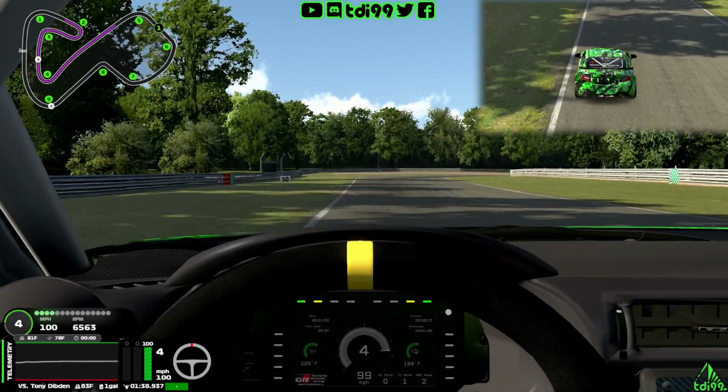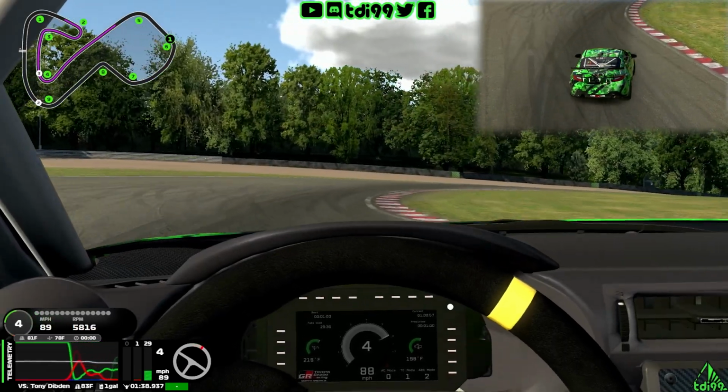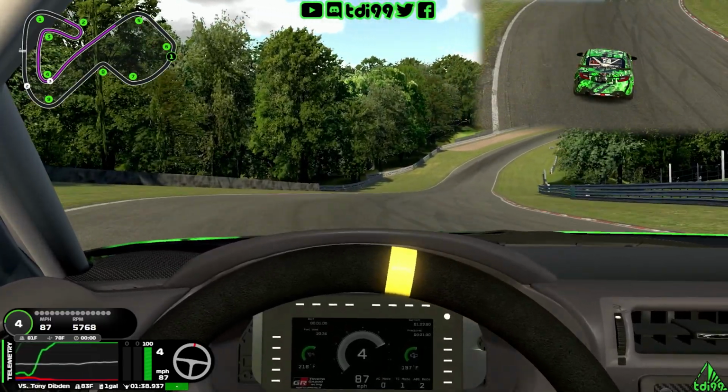You can put your tires on the curb there, but it does run out quite quickly, so bear that in mind. Coming to the very awkward turn 6, so we're using the 50 meter marker again. You'll get a theme here through these corners. Little dab of brakes, balance the throttle, cut the corner a little bit. Don't cut it too much because there is an off track, and you can use all of this exit curb here as well if you need to without any issues.